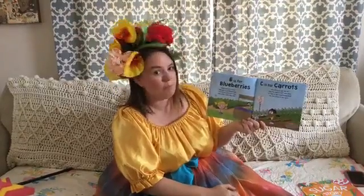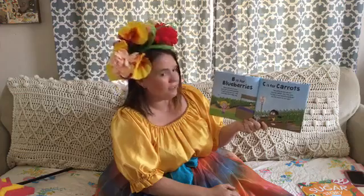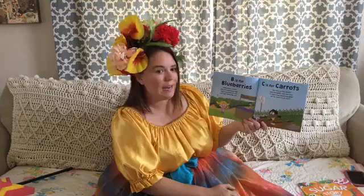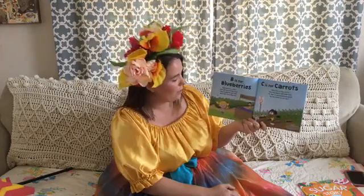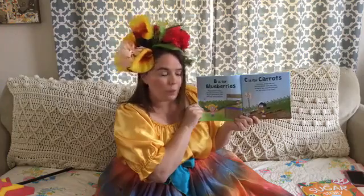B is for blueberries. These berries so blue have got something swell. They're good for our cells and help us stay well. So these blueberries grow on a bush.